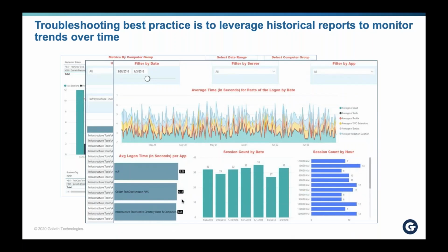And there's another one that's showing log-on times in a more graphically pleasing way. This one is used just to understand at what stages of the log-on process you need to try and improve. A lot of our customers leverage these heavily as well.